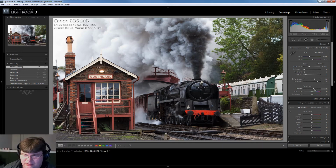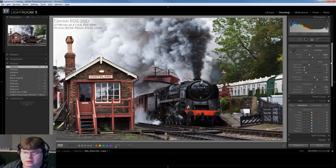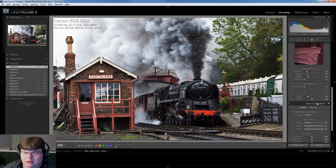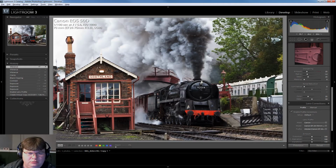We're going to pump up the clarity, which just adds a little more definition back in here. We're going to hit a little bit of vibrance just to bring out the trees in the background, not a ton, but some. Not going to touch the saturation, but I am going to come down here to, well, let's zoom in right there and I'll show you.